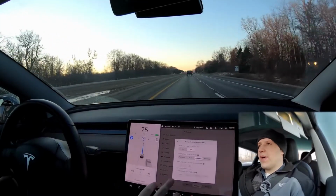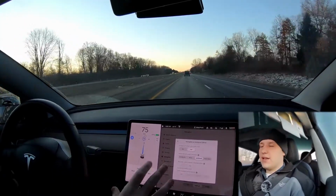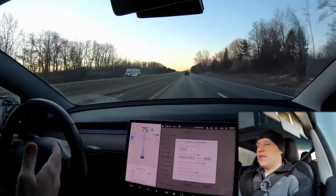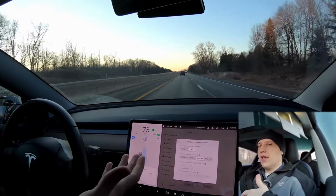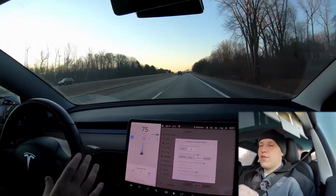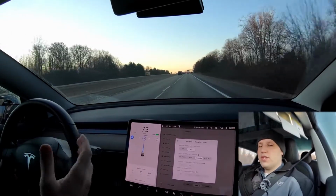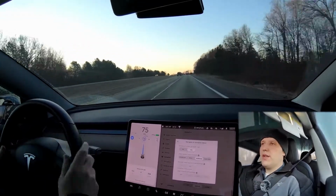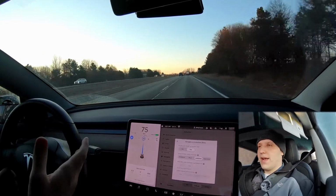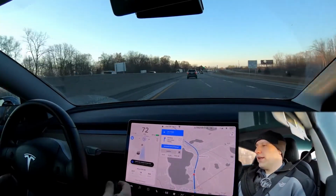Right now I actually have my confirmations turned on, so the car has to ask me before it changes lanes. But with full self-driving, if I hit the turn signal like that, the car will make a lane change. If you're in standard autopilot and you hit the turn signal, like I said before, the car's not going to do anything, but all you need to do is turn the steering wheel. It'll allow you to steer, you can change lanes, and then you just double tap this again to turn autopilot back on. So here's an example of navigate on autopilot.